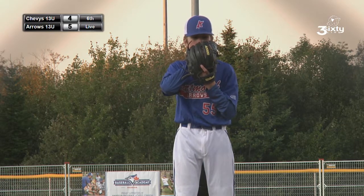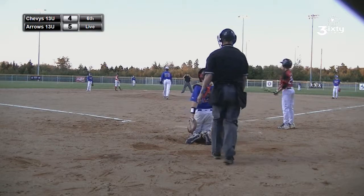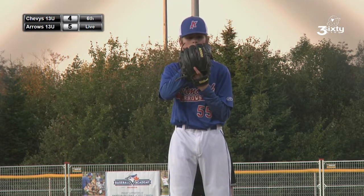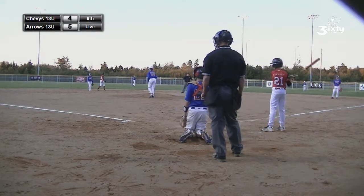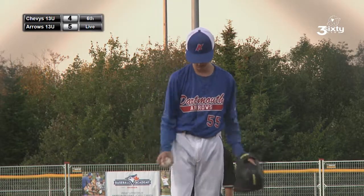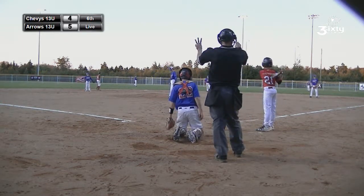DeKoff gets himself set, and he's ready to deliver the 1-0. That one catches Arsenault swinging and missing, and the count goes to 1-1. Here comes the 1-1. That one misses, and it's 2-1. Two balls, one strike on the right fielder, Grayson Arsenault. That one misses, and the count now 3-1.